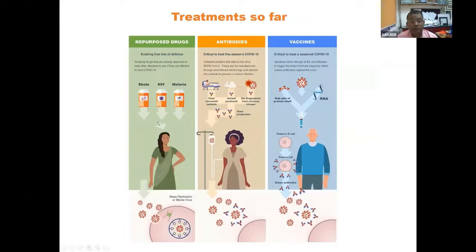Treatment so far, this is what I have shown. What pharmaceutical companies are doing is that they know some of the drugs used for other viral diseases, so they are taking these drugs to see whether they would work for COVID-19. Then you must know about the antibodies for these things.